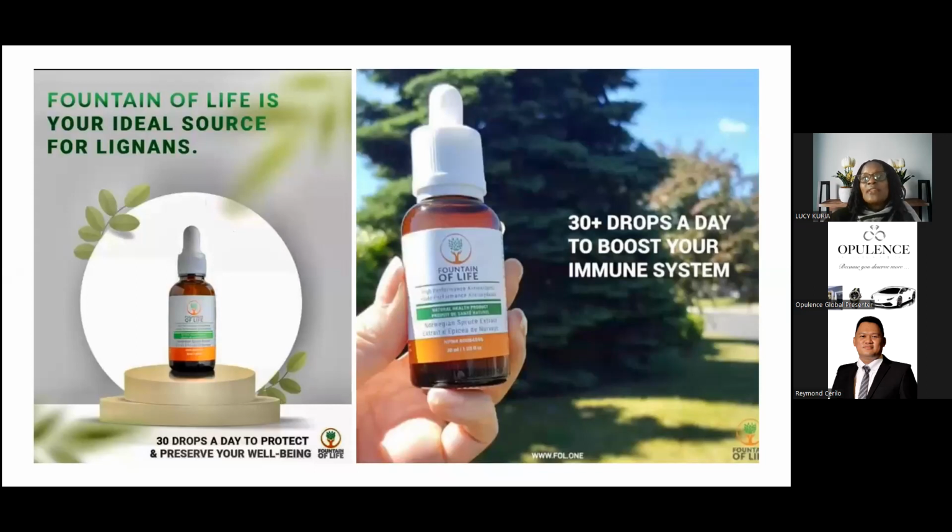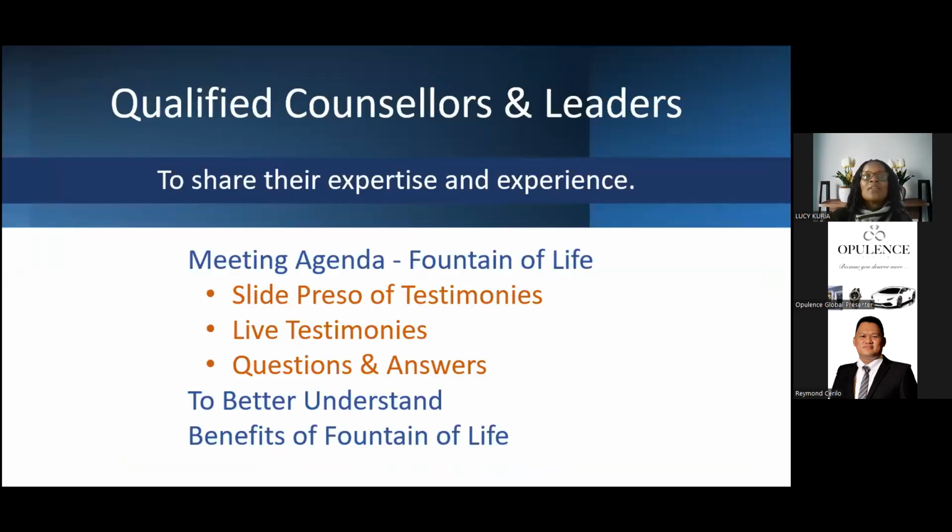Fountain of Life is your ideal source of lignans. 30 drops a day to boost your immune system. And that's all you require.